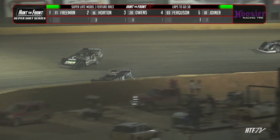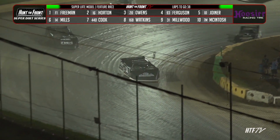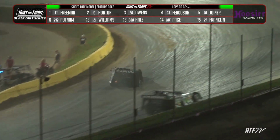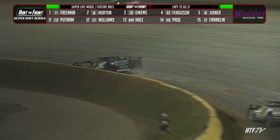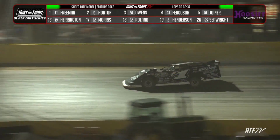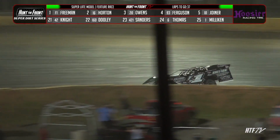He dives to the bottom of turn 3 and 4 this time, maybe trying a different line now. He went back to the bottom. Horton still on the outside. The lead is actually extended to 1.3 seconds. It didn't look like Freeman's car handled near as well on the bottom, but he's staying committed to the bottom.